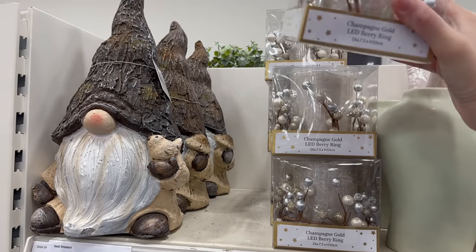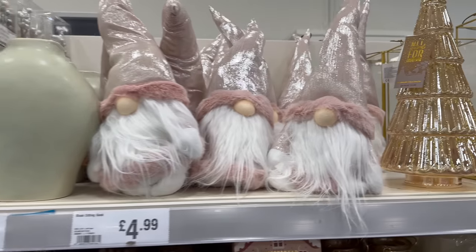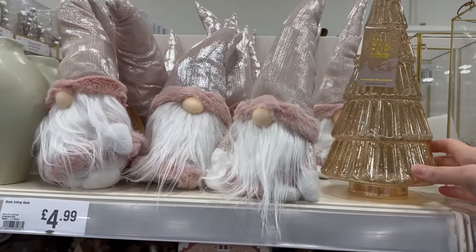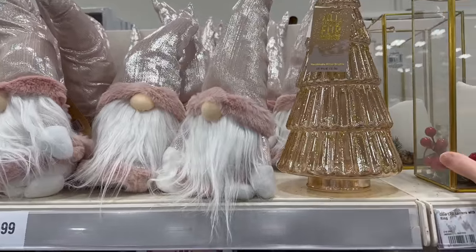Champagne gold LED berry ring. What are your thoughts on LED candles? I have mixed feelings. I think it depends on how well they're made. This is very light. I thought it'd be heavier.